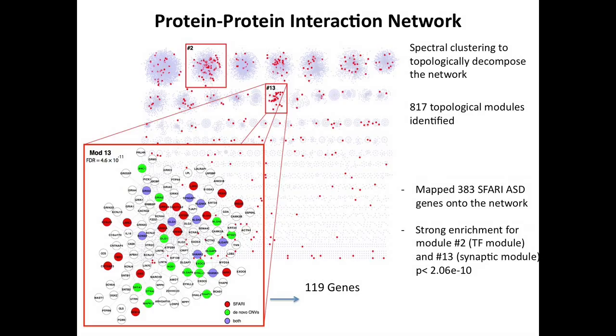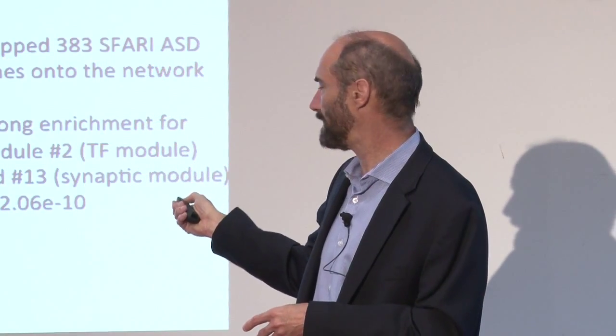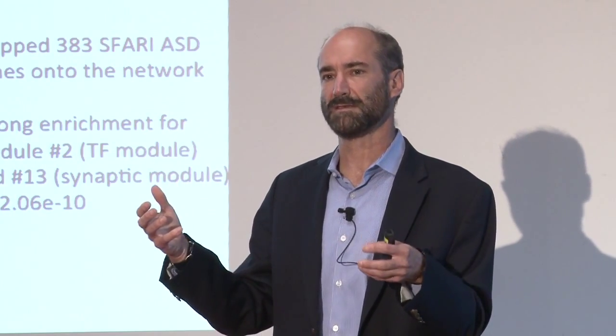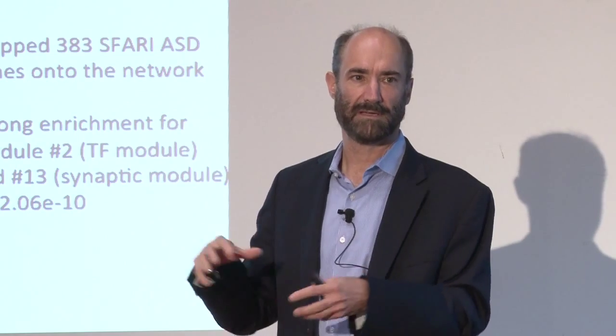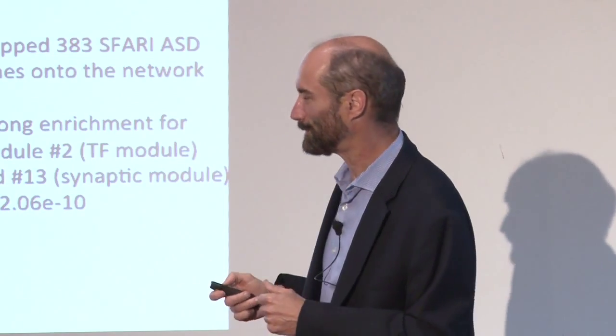They're called the Safari genes. Many of you who follow this field may be familiar with them. At the time, there were 383 genes in this database. So we said, all right, these are genes involved in autism. Let's see where they map onto this module, okay? Does this make sense to everybody? Okay, lots of heads nodding. Good, that's a good sign.